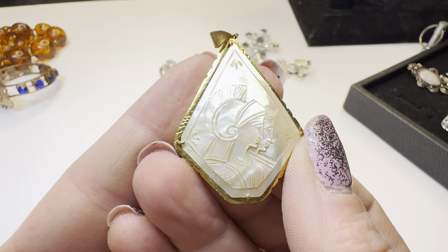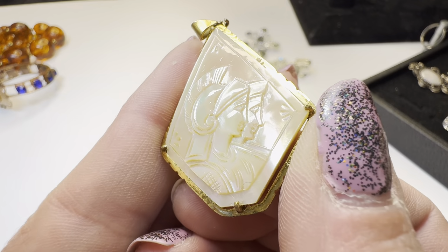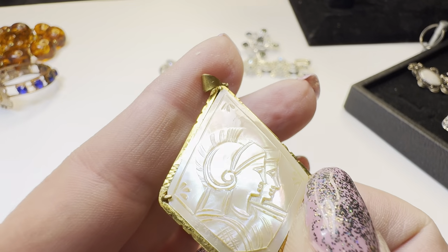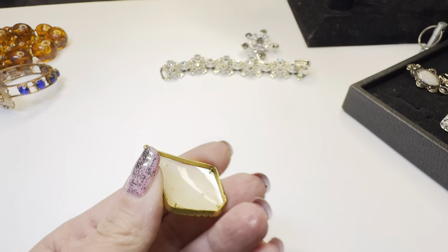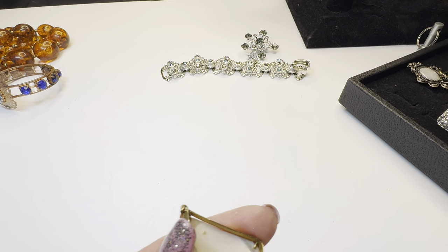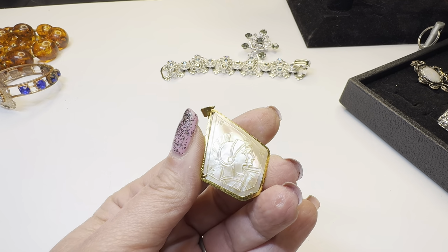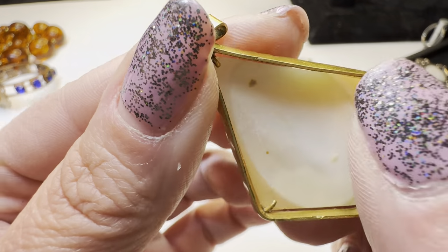And then look at this. So beautiful, a carved mother of pearl cameo, pretty much. It's like a warrior and maybe a woman, and it's in this beautiful frame. Now, I did not check to see if there were any marks on this yet, so let's take a quick gander. It does look like it could be gold, but I don't know. It also looks like it could be plated, but hard to tell. It's so old, right?